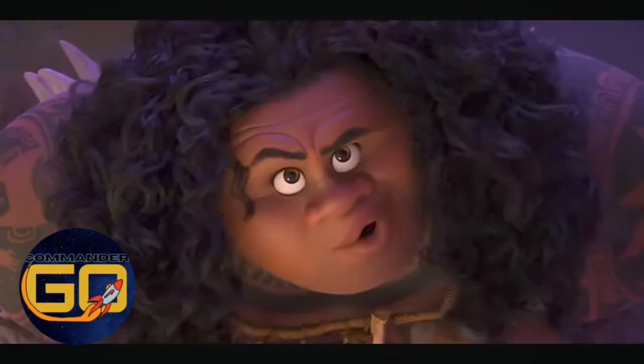The other song that got my attention was Can I Get a Chee-Hoo, which was Maui's song for this movie. This song had a sports anthem feel to it. This is also a unique sound for a Disney song, and the style seemed to fit Maui's personality very well.